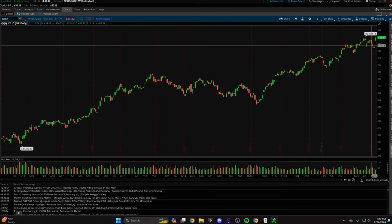Keep OCG on watch. Thoughts on QBTS? I like QBTS. RGTI is also going up a bit. What's the IWM doing? Up a percent. Looks pretty bullish.